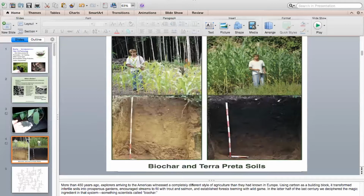And yes, that is a 2-meter measuring stick below him. Some of these Terra Preta soils ran 6 feet deep. And the color of this soil, which we will come back to later, is not a direct result of the fact that it's got a little black carbon in it.